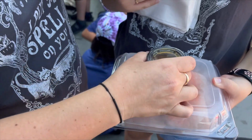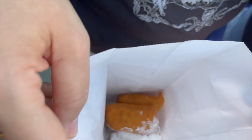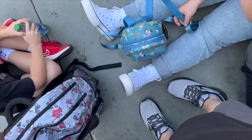They're orange. Those are Halloween ones. What is this sauce? I think it might be caramel. I'm not sure. And then we got some beignets. Oh, those look good and messy for all of our black shirts. That's right. And then the kids are sitting.